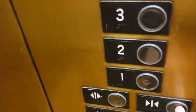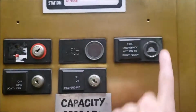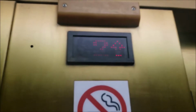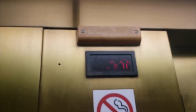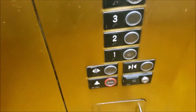Let's go 4. Looks like all the buttons have been replaced with ThyssenKrupp Aurora in here. Except maybe that one. Except it doesn't work, obviously, and I would hope it doesn't work. Also, actually, that might be a light. That might not be a physical button. But regardless, it looks original.